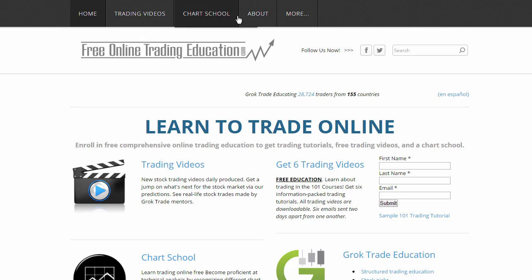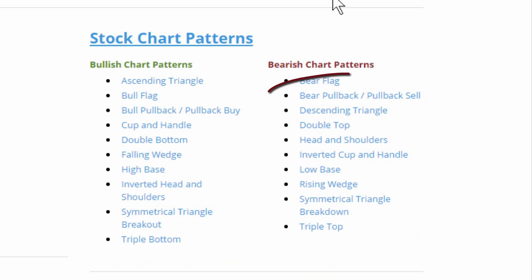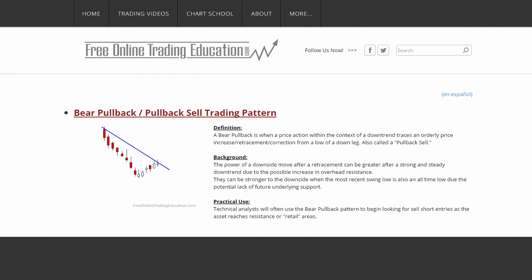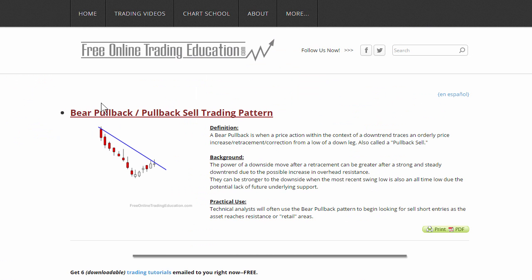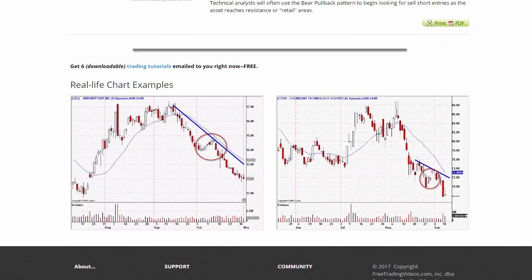If you want to know more about what a bear pullback is, just go to our site, free online, tradingeducation.com. Go up here to the free chart school right there, and we are looking for a bear pullback under the bullish formations here. Bear pullback, also known as a pullback sell. Here's what it looks like, and it was falling, starts to come back up to a line of resistance. As it starts to roll over, and now the odds are in our favor, it's going to continue down. Time to go short. If you want to read about it, you can right there, and then down below are some examples of some daily charts where it's happened before.